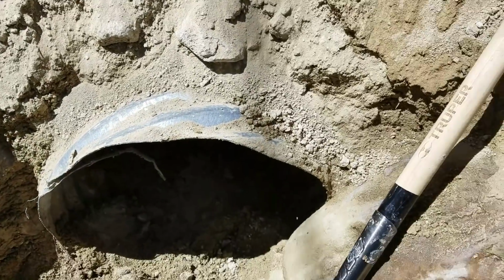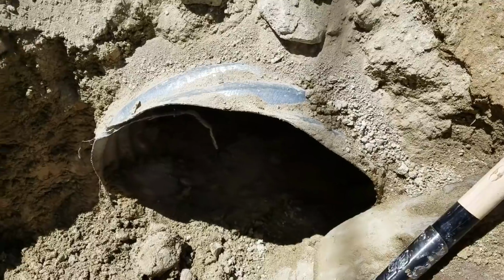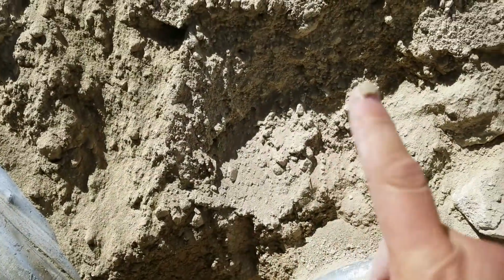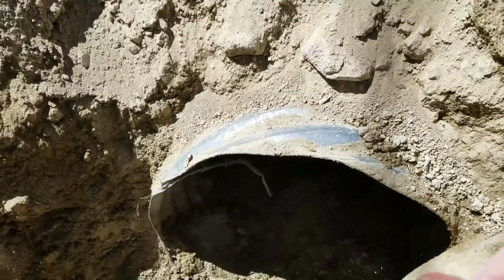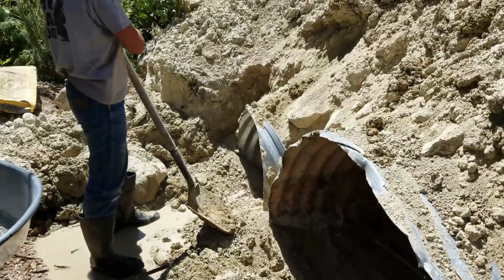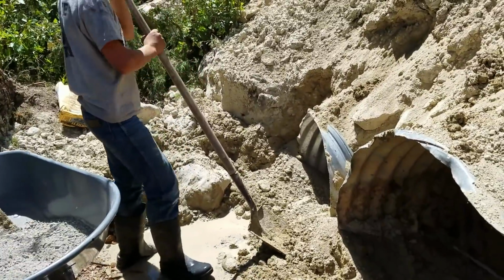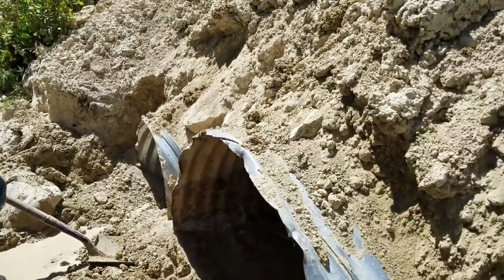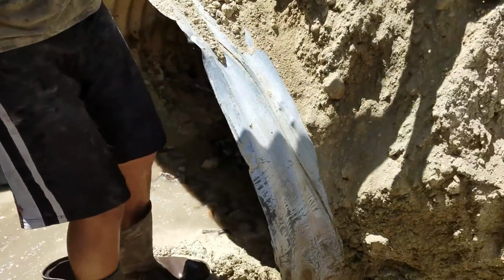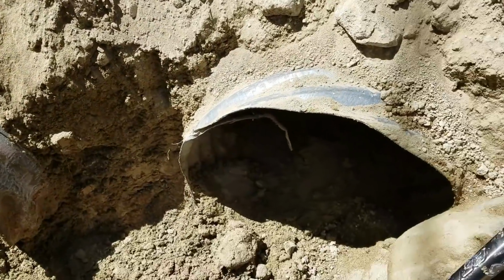Okay, so we're cleaning off the culverts about 8 inches. We're going to be concreting the rocks on the top of the culverts in between to strengthen them and keep the water from washing all of the dirt away when we start having a big flow. So we're going to get started.